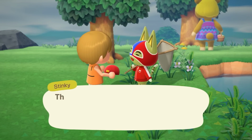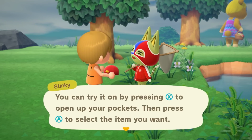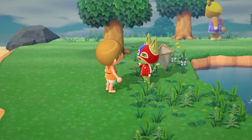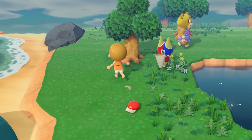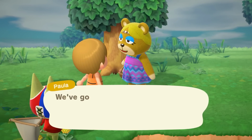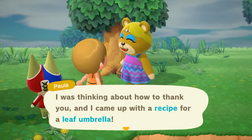It's a tulip hat. Yeah, I can't wear this. No, I won't be pressing X and A and all that. No. No. Thanks, but no thanks. Just go ahead and put that right there. What about Paula? Getting a real good vibe from the tent plot you picked for me. Okay, good, good. Looks like everyone slept okay. All right, if they were mad, I wouldn't blame them.